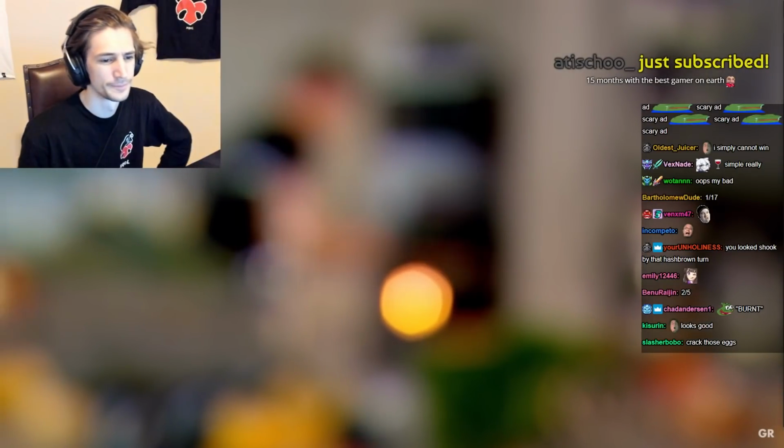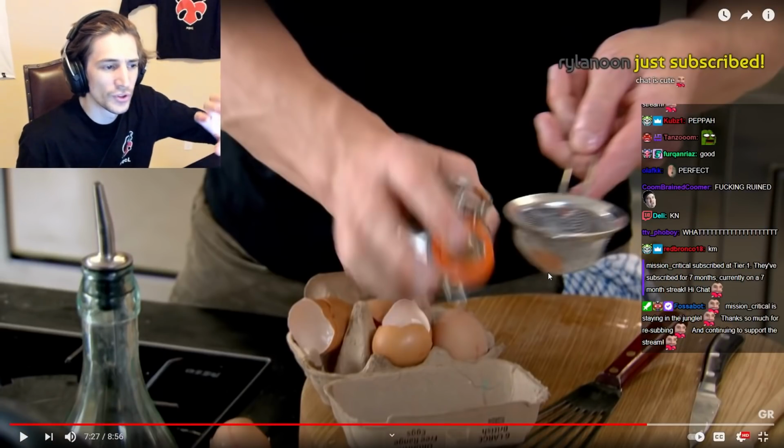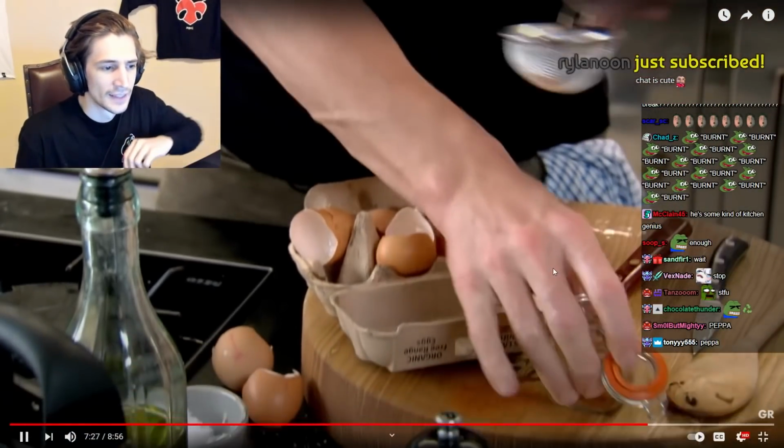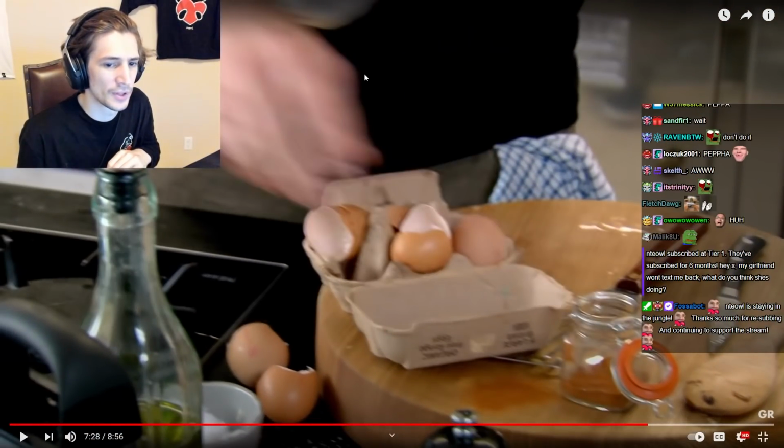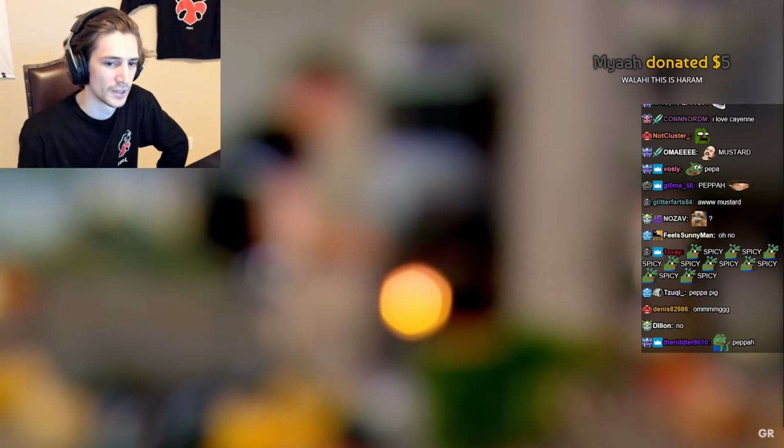Cayenne pepper? Because I'm pretty sure if you were going to spice it with a pepper, this is actually more healthy to do it like that. Pepper and salt, just the cayenne is better. Pretty healthy than doing salt, pepper.